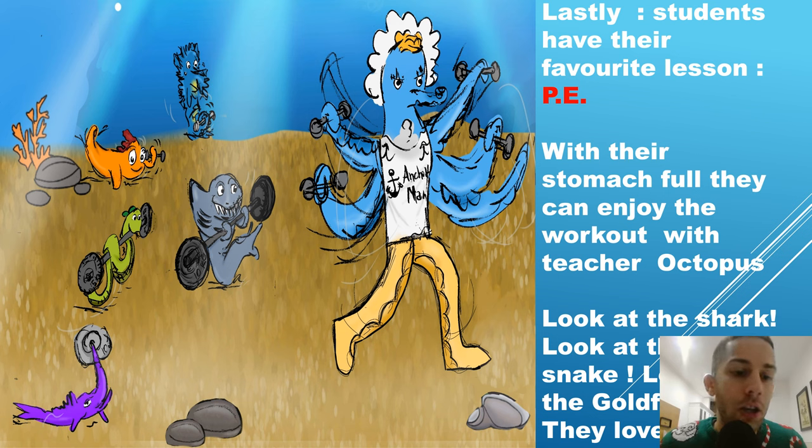So this teacher here is from the family of Octopus. In fact, he has six arms and he should have many tentacles. Look at the shark. Look at the goldfish. Look at the seahorse, how they lift the weight. Look at them, how they lift or pull weights around the class.